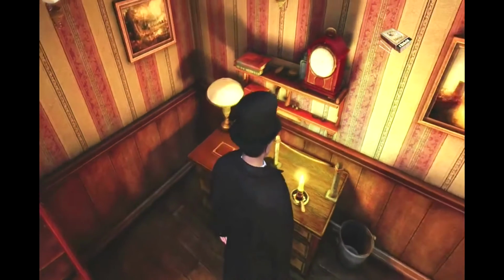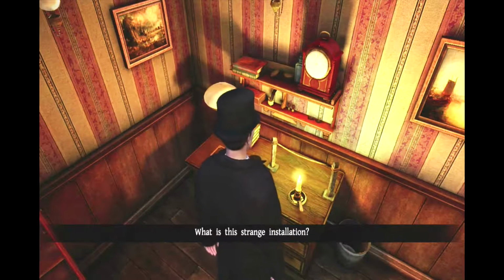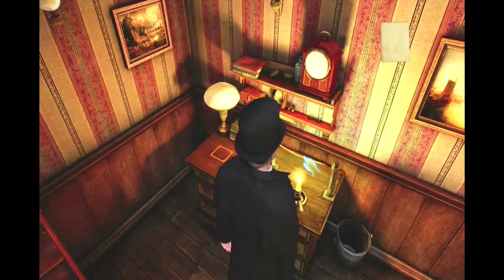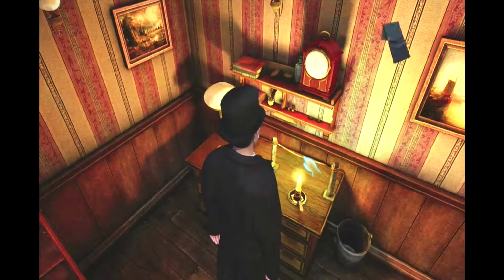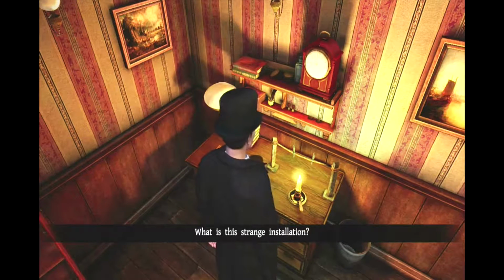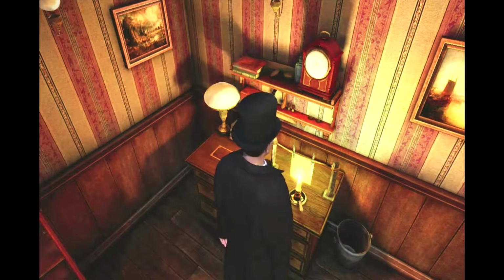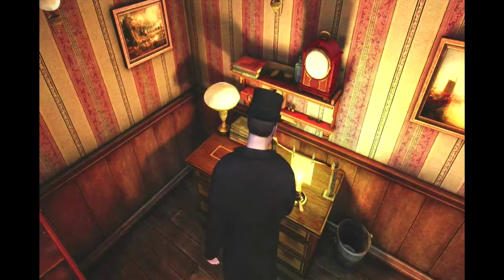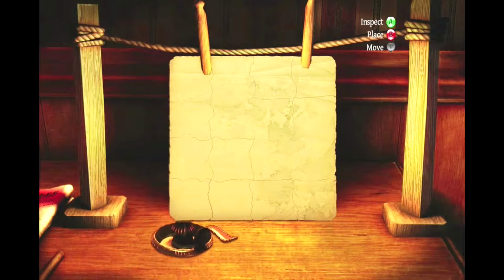There we go. Now, let's put the paper on there. I'm sorry, I'm trying to put the paper on there. Do I need the clothespins? Yes. Haha! Now I can put the paper on there. Whoops. Perfect. And now we can look at it and see what's going on.